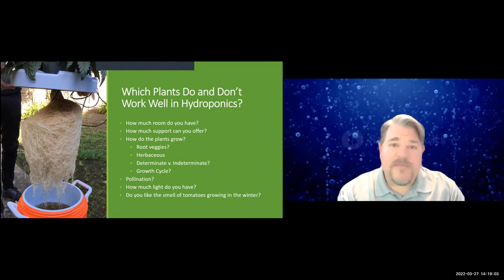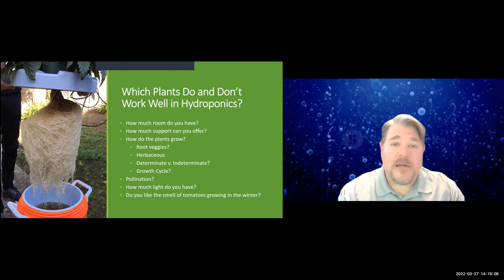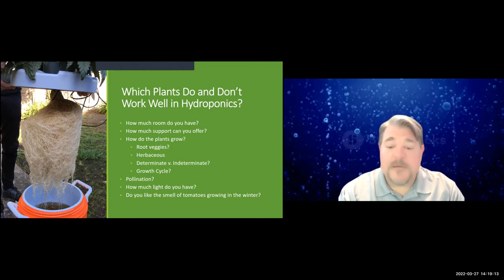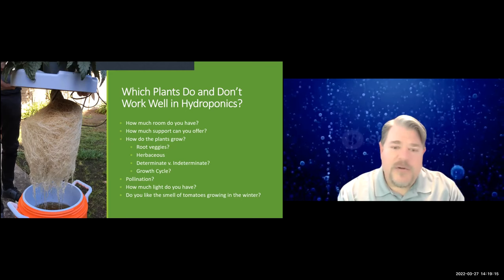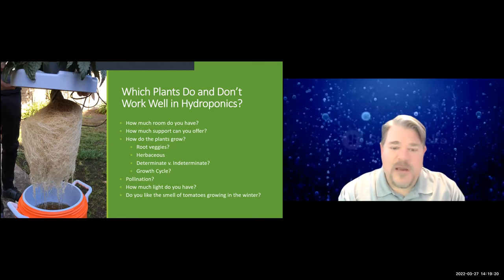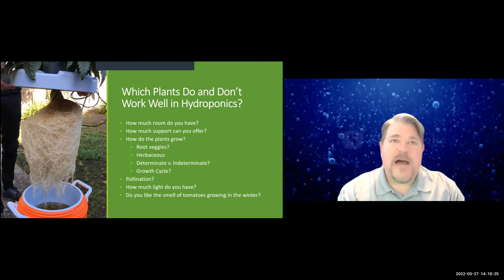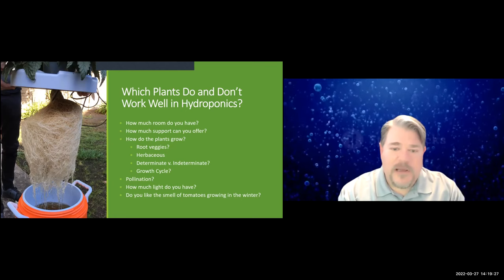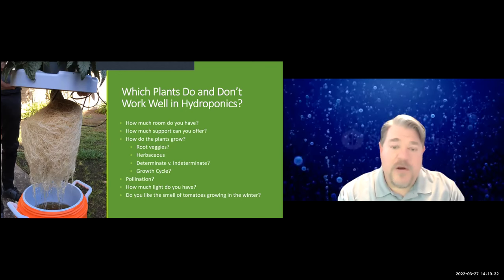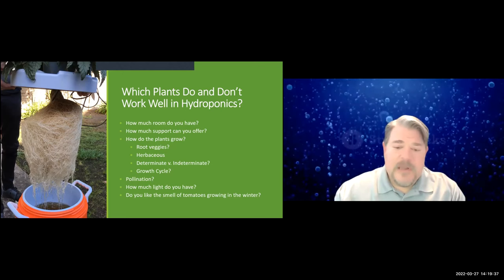Generally, you can look for determinate versus indeterminate. I've grown tomatoes through the winter, but I really do look for a determinate because I'm not going to end up with 8-foot tomato plants in my basement for long. And then also looking at the growth cycle, plants that go from seed to maturity and harvest on a shorter duration generally work well. Although I have had a holy basil plant and pepper plants that grew about a 3-year period. So I held them on for several years.